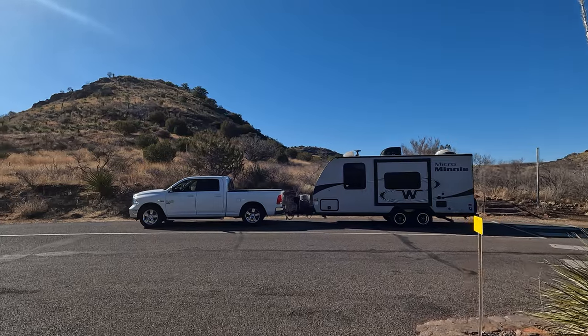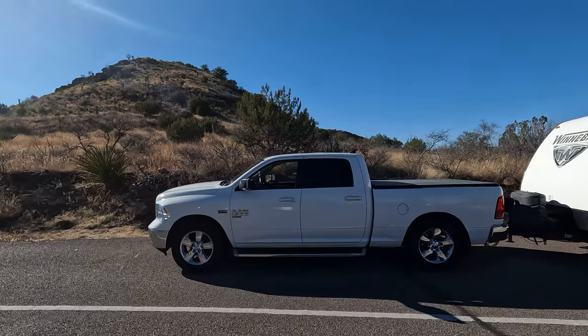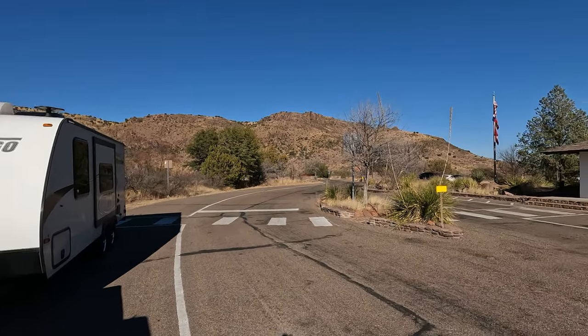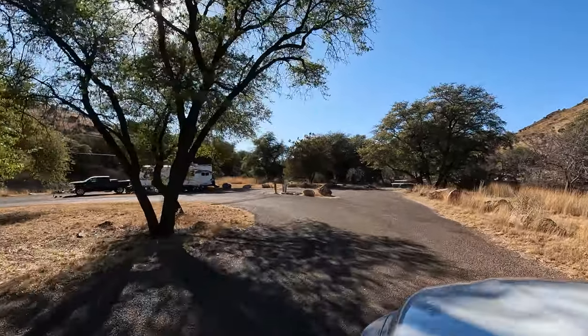And yeah, the full hookup sites used to have cable TV, but as the ranger said, not anymore. They took it out. Well, we got plenty of other things to do. Nothing to worry about. And that's our site, straight ahead, site 8, with those trees. That looks nice.